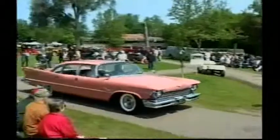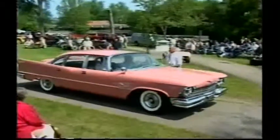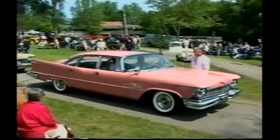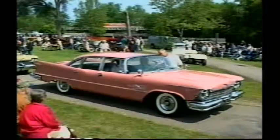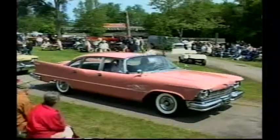This one here is a Meadowbrook winner. This has 11,000 miles on it. This is a 1957, and this is Duran and Joyce. Pronounce your last name for me, sir. Yazijan. If you say so. It's a gorgeous car. It's absolutely gorgeous.